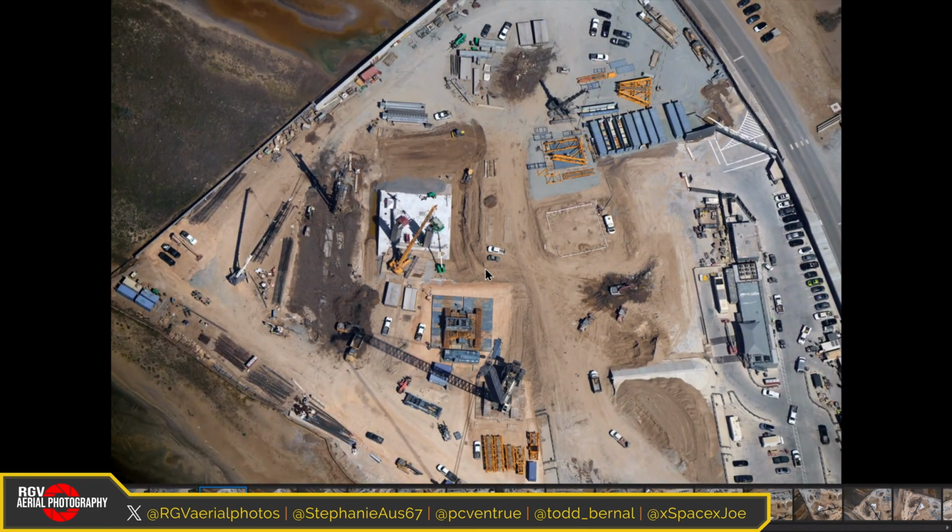That is, yeah, a very good point, actually. I was going to say earlier that I think that might be a staging point, not just for the tower sections, but in the future, that may be a place where they may want to stage boosters or ships while they're waiting to stack them, too.